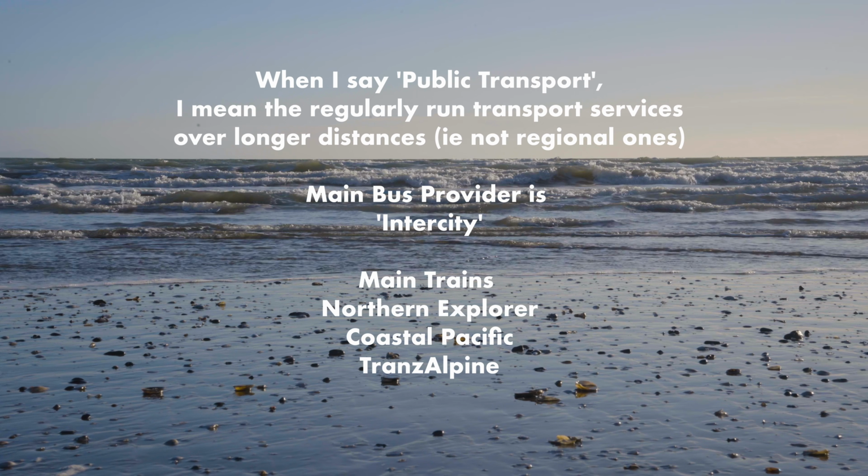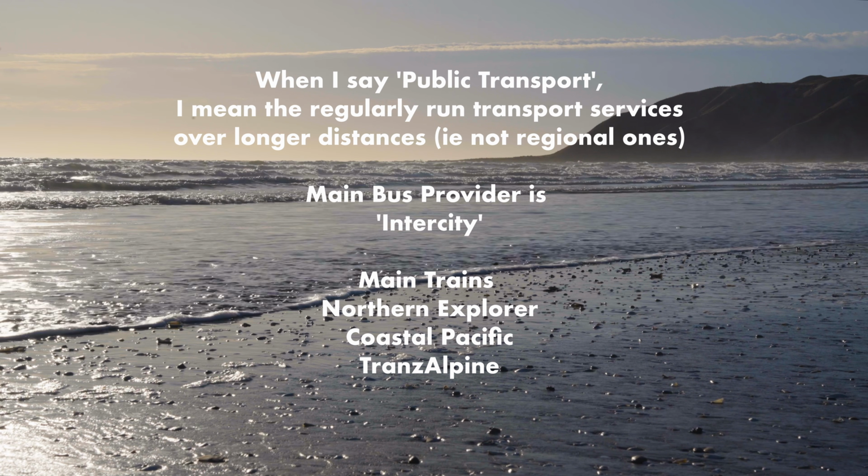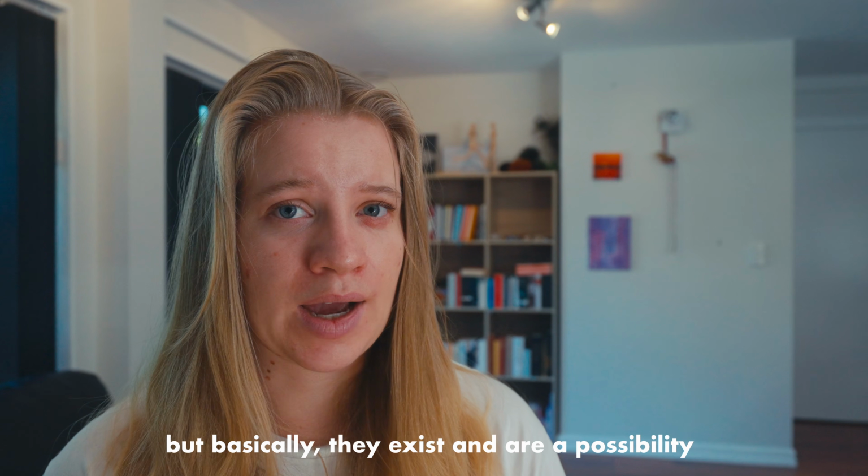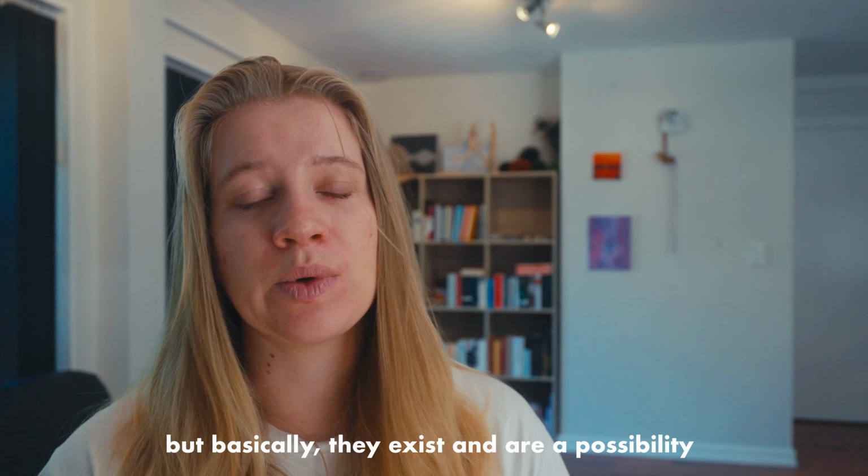The third option I want to mention is public transport, and I'm going to say that as a Kiwi, I would probably not recommend this, as you miss out on a lot of the best places and the best things to do, and there aren't that many long distance transportation options. I wouldn't consider them very reliable or the best way to explore the country.